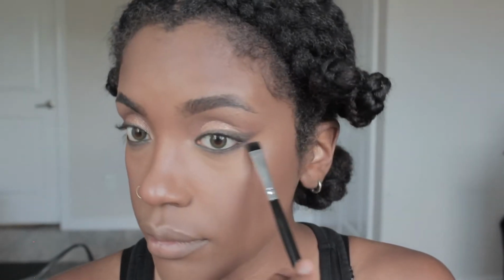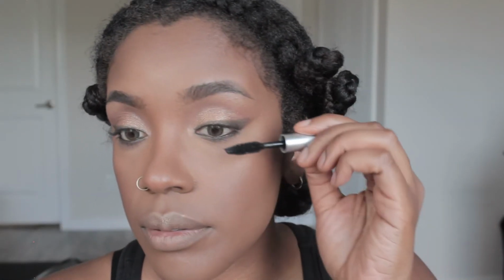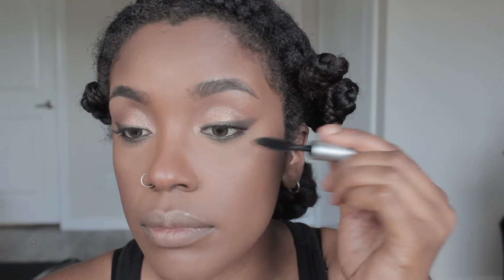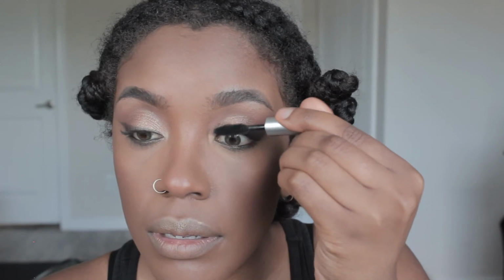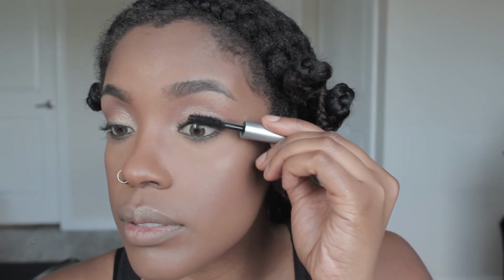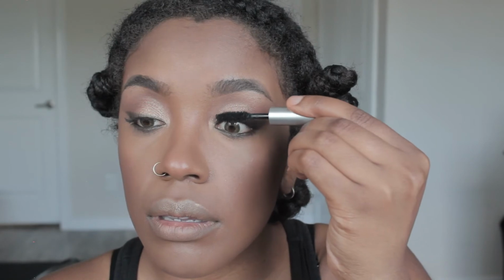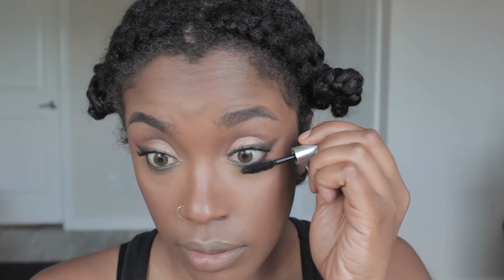I am so in love with these lashes lately. I don't care what anybody says, I love lashes from Walmart. So first I'm starting with the Milk Kush mascara, just so I can straighten my lashes. My lashes like to throw up gang signs all the time, so I do have to straighten them out before I actually put on lashes. So I'm just lifting, separating some more, and I'm actually putting it on the bottom lashes as well.